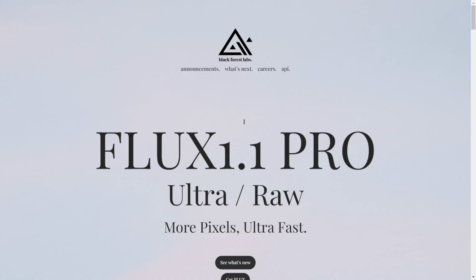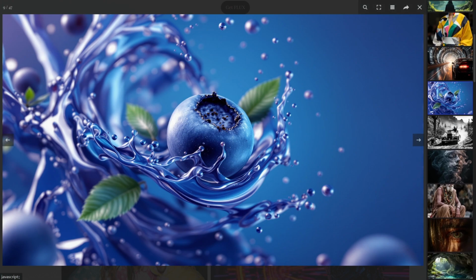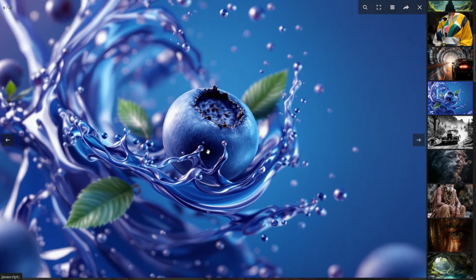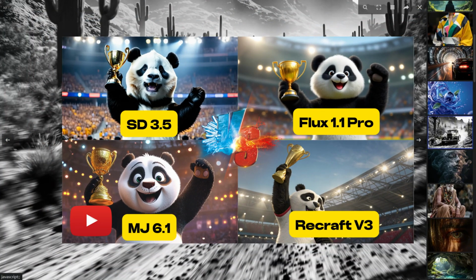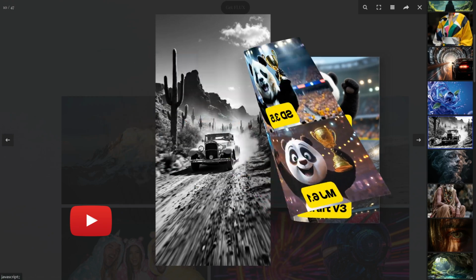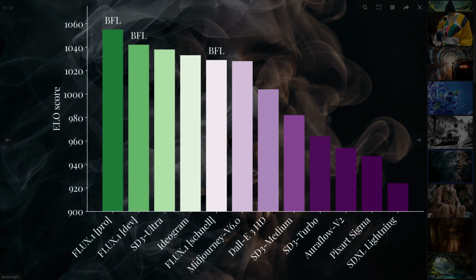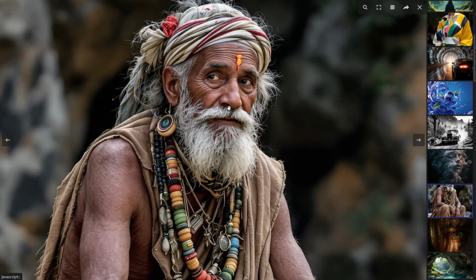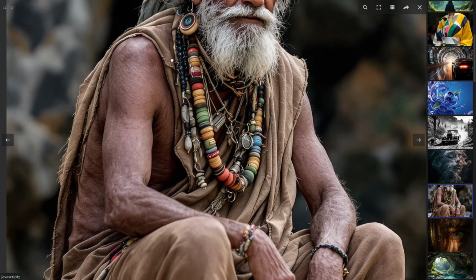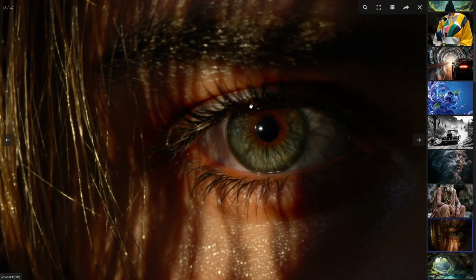What is Flux 1.1 Pro Ultra? Developed by Black Forest Labs, this is the newest addition to the Flux series, a premium AI image generator. Just a few days ago, we tested and compared 4 AI image generators, where Recraft V3's new model slightly took the lead. But now, it seems Flux is stepping up to claim the throne. This latest version focuses on ultra-fast generation, high-resolution output, and more precise prompt interpretation. So, which tool comes out on top? Stick around for a detailed comparison.